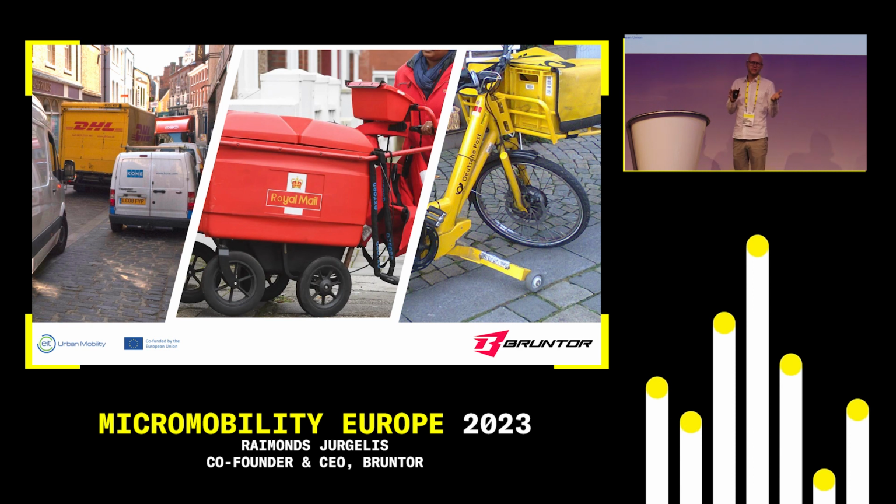Customers demanding faster deliveries, rising costs, and traffic jams are pushing delivery companies to find new ways to deliver. And the options they can use today are limited. Push trolleys are heavy and hard to maneuver in the city when fully loaded. And electric bikes are a good solution, but even with those, postal services struggle to find enough employees to do the job. And that's where Bruntor can help.